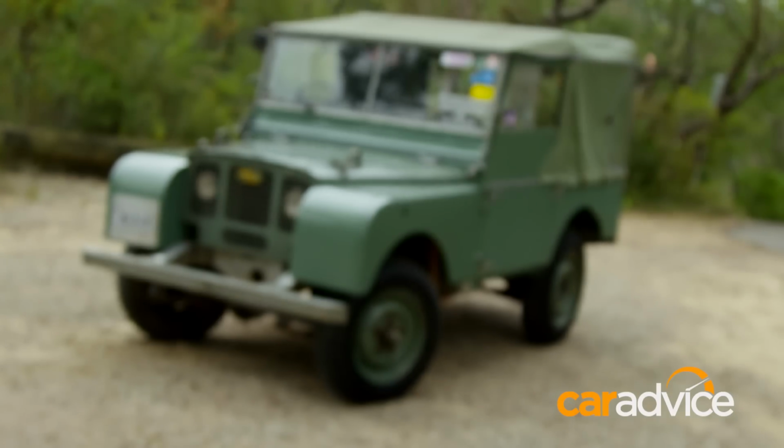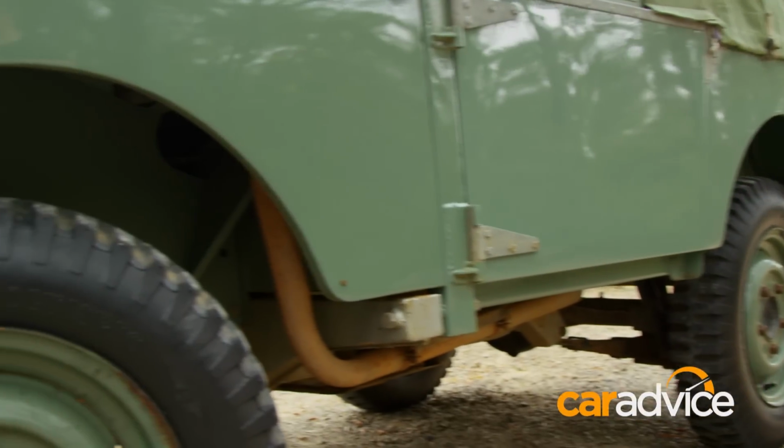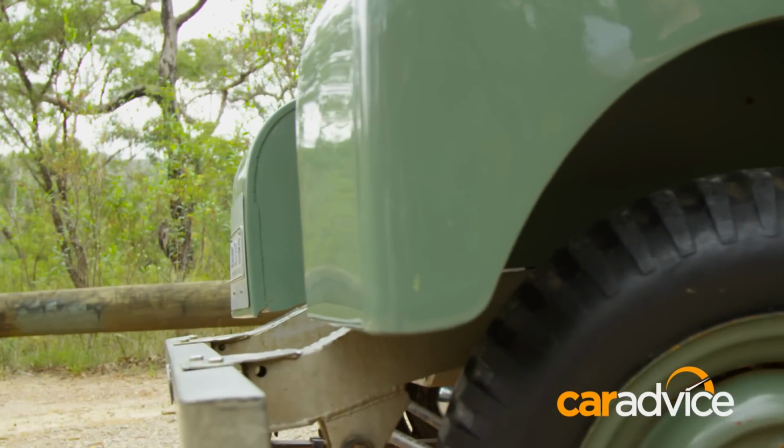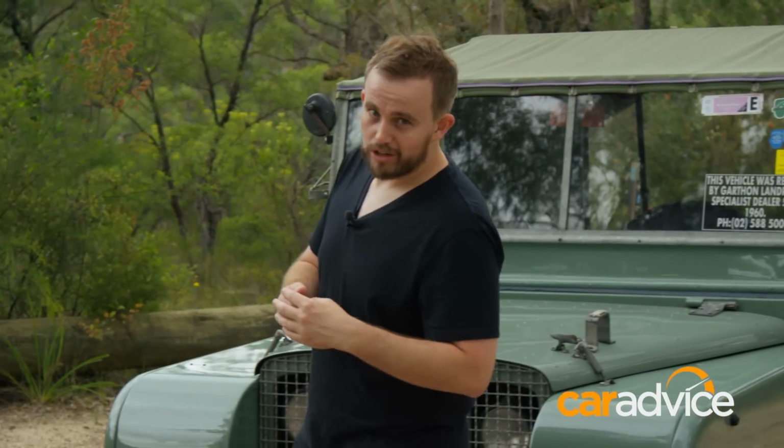Land Rover and this model itself launched way back in 1948 in the shadows of World War II, and it's clear that the inspiration was the army-spec Willys Jeep. However, Land Rover says its car was always about agriculture, and we believe this particular model spent the majority of its life on a farm out near Young.